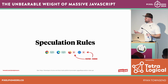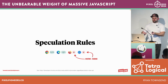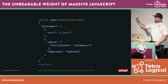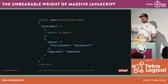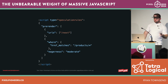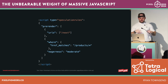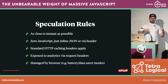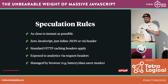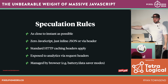And this is a perfect demonstration of the platform, or rather browsers, supporting us and looking after our users. So it's as simple as this. You have a block of JSON, you give it some URLs or a matcher for URLs, so it'll look at all the links on the page, or you can even give it a CSS selector as well, and you tell it to either pre-render or prefetch those pages. So you get as close to instant performance as humanly possible. There's zero JavaScript involved. Literally, you can just inline that JSON or you can use a header. You get to use all your caching built into HTTP.